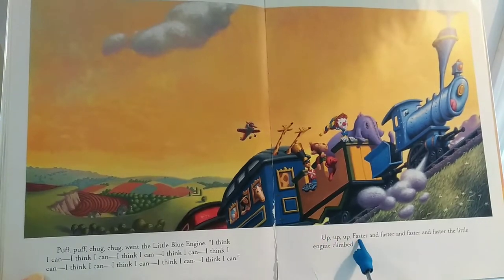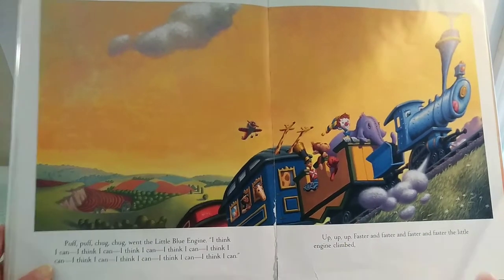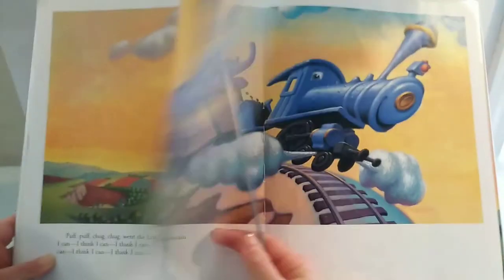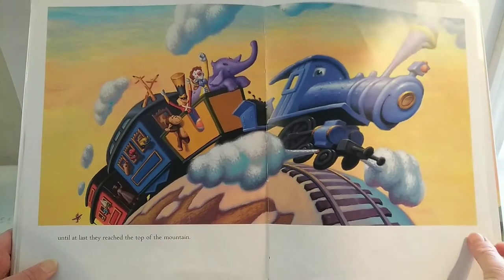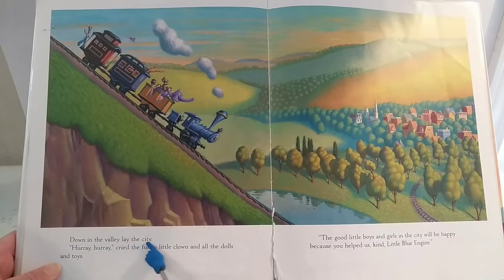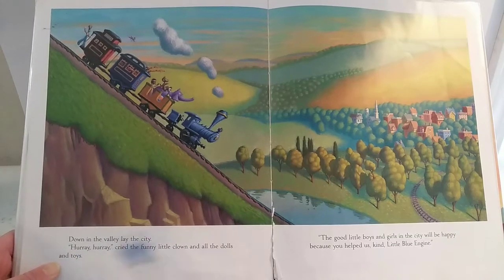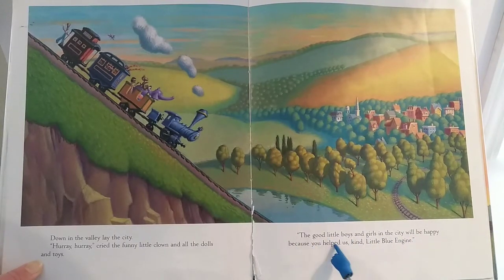Up, up, up, faster and faster and faster, the little engine climbed, until at last they reached the top of the mountain. Down in the valley lay the city. "Hooray, hooray," cried the funny little clown and all the dolls and toys. "The good little boys and girls in the city will be happy because you helped us, kind little blue engine."